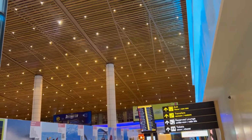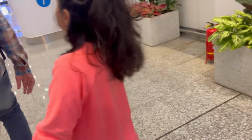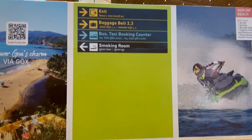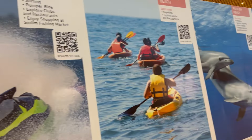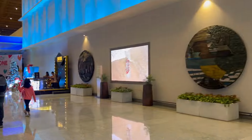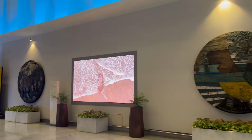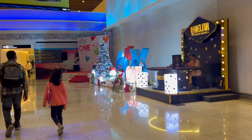Bag number 2. Inaya. So this is the new one. That's why it's quite nice and big. And if you're traveling to north, come to this airport. This one is super excited. Quite nicely made. And the counters are here itself.